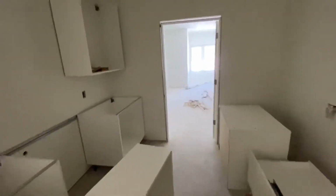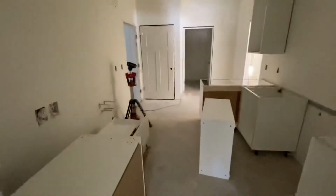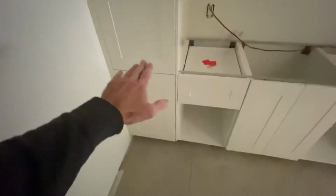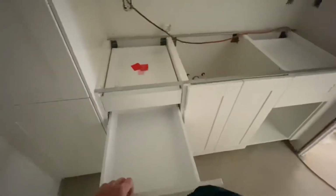Doors are getting installed. Trim is getting done. It's looking good. Oh, and here are the cabinets in the guest bathroom. Man, that's one big, tall cabinet. I guess I'm too close to it. So you come in, sink, drawers, illuminated as well. Every drawer has lights in it. The cabinets don't have lights, but every drawer does. And once we get them powered up, you'll get to see the drawers open with lights coming on.